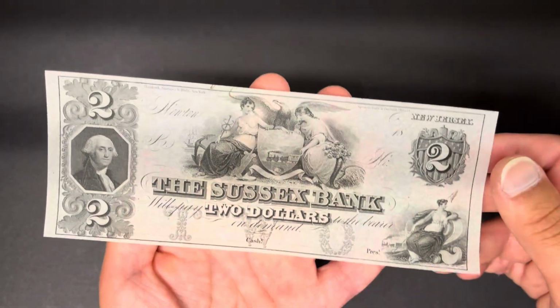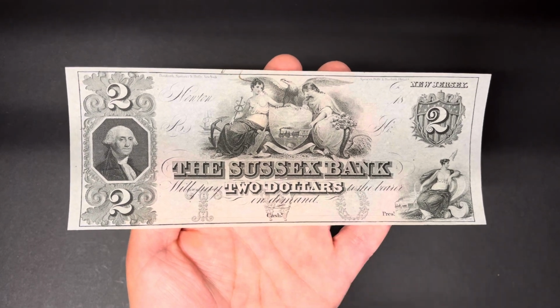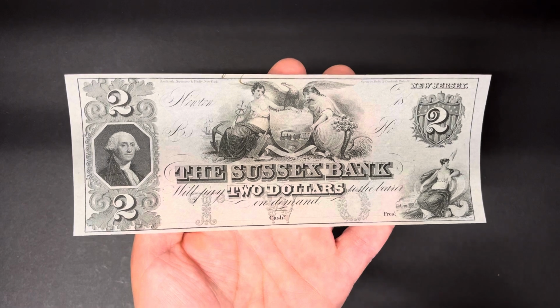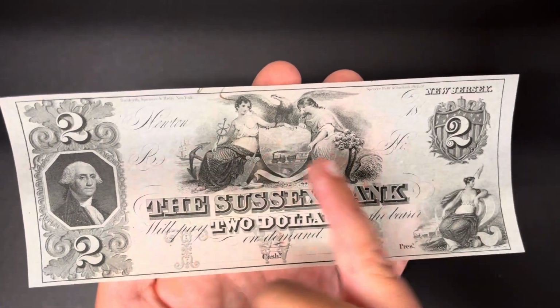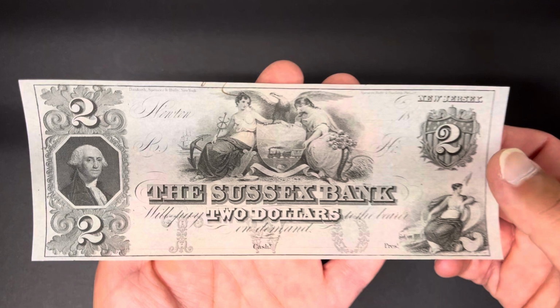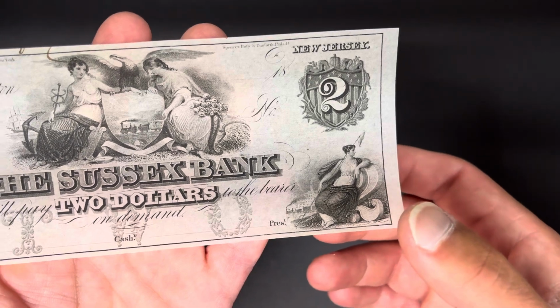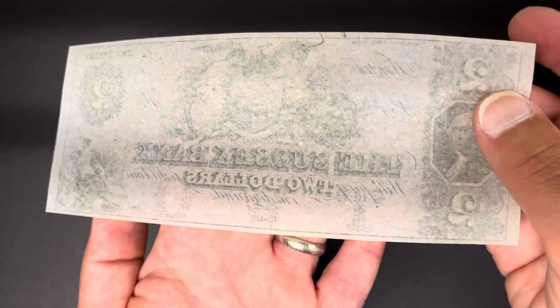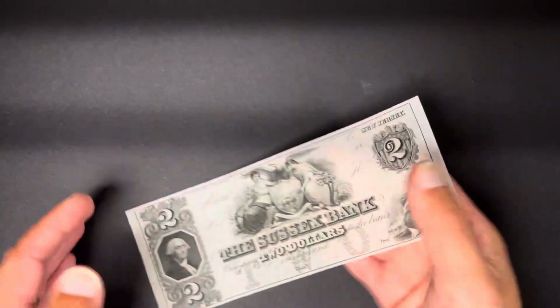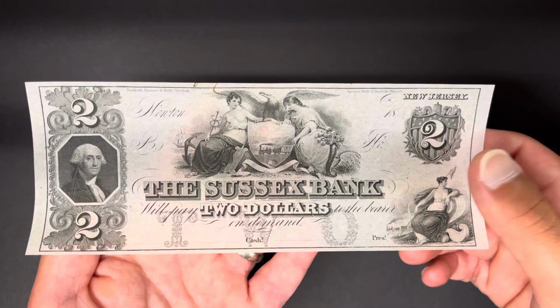First one here is a super thin, obsolete remainder note. As you can see, $2 denomination from the Sussex Bank. It says here, Newton, 18 with no date afterwards, making this a remainder. Got a portrait of George Washington along with a vignette leaning on the number 2. Nothing on the back. Again, super thin. You can almost see my hand underneath the note. $2 Sussex Bank of Newton, remainder obsolete.